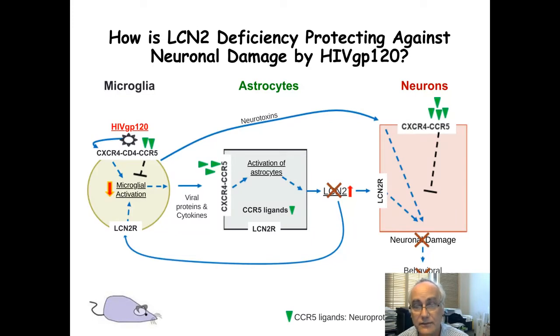So here we have one example of how an innate immune factor that otherwise is very helpful because it's bacteriostatic, and does reduce some of the infections that you can have, can in the brain unfortunately become a problem if its expression gets too high.